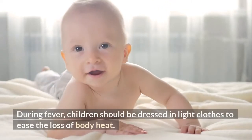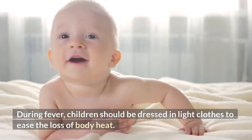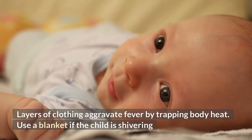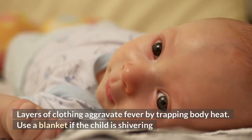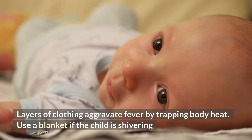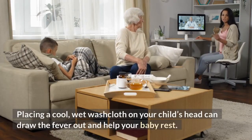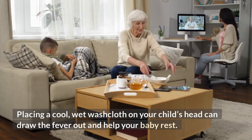Choose light clothing. During fever, children should be dressed in light clothes to ease the loss of body heat. Layers of clothing aggravate fever by trapping body heat. Use a blanket if the child is shivering. Cold compress. Placing a cool, wet washcloth on your child's head can draw the fever out and help your baby rest.